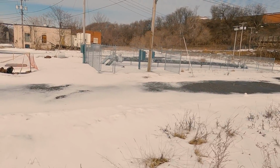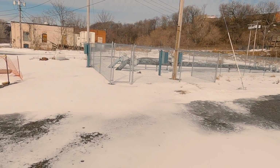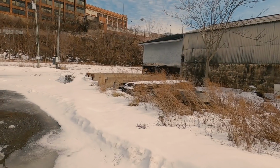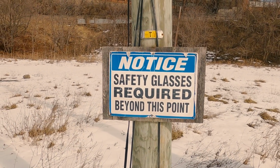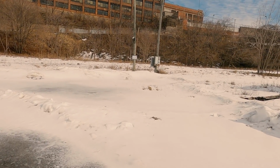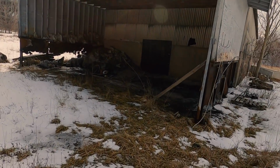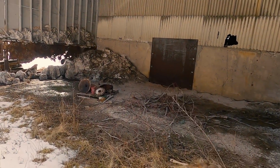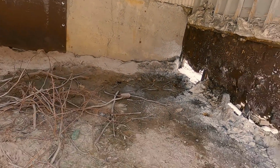Here's some things that are making some sounds. Sounds kind of like steam, but I don't really know. Possibly just water rushing through. Uh-oh. That sign says, notice, safety glasses required. I'm not wearing any safety glasses. This is when the cops get called. Yeah, it just sealed it right up. Definitely something going on in this building. I might have to come back with a flashlight to look inside.